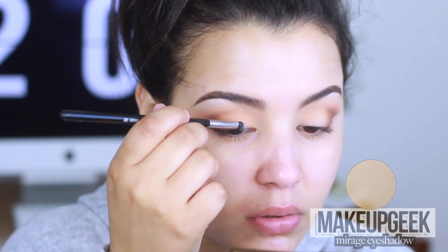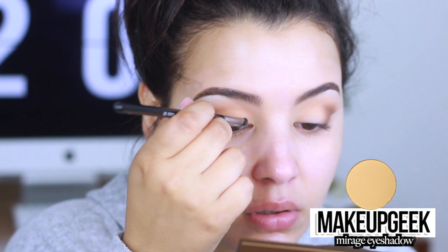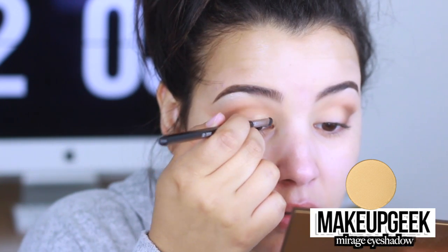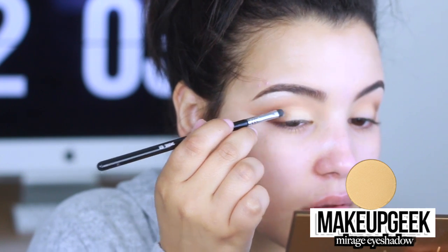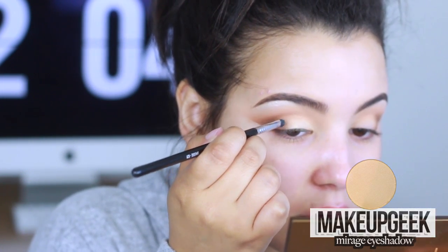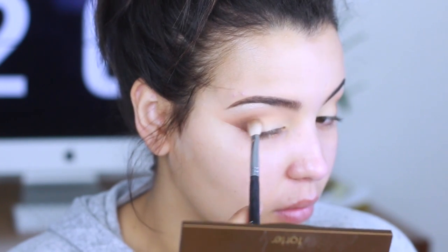Like I said before, I wanted to keep the eyes extremely matte, so I went in with Makeup Geek's Mirage eyeshadow and I placed this all over my lid. Once I brought that color to the brown shade, I just went in with a fluffy brush and I blended it back and forth so that there were no harsh edges.